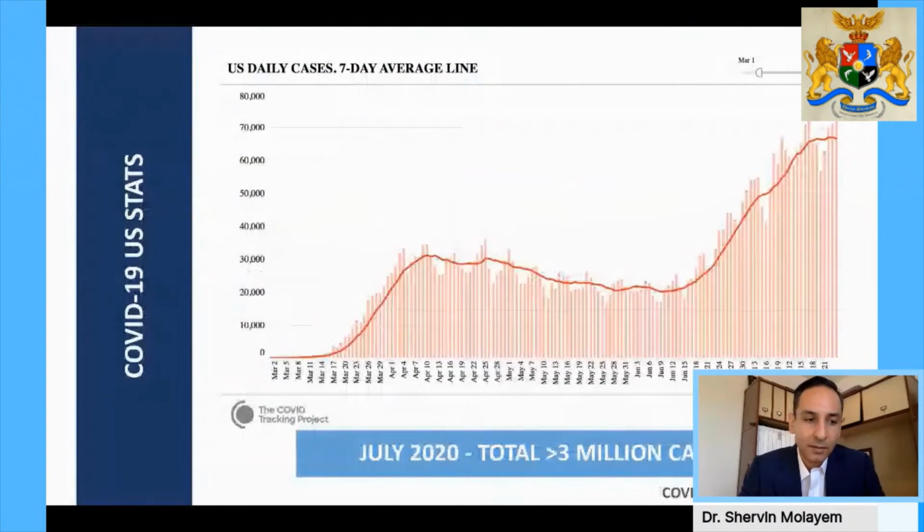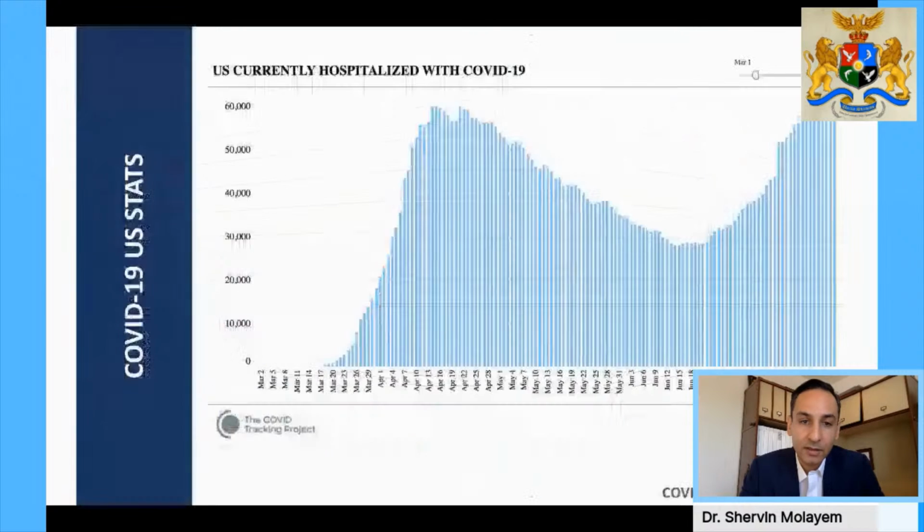So this is a chart of where we're at right now in the United States. I know we have people from all over the world, but in the United States, the number of cases are rising. They are doing more testing, and this is the number of hospitalized people. So we're seeing a little, we have a second wave.